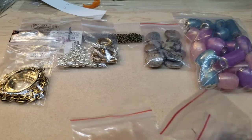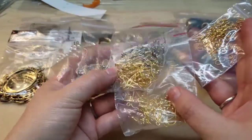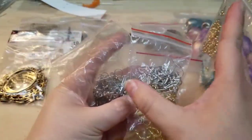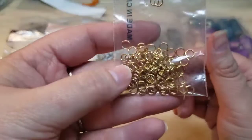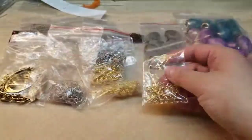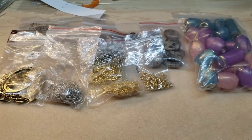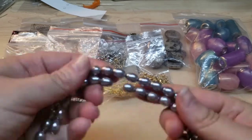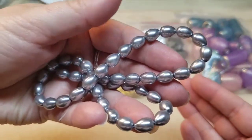In this one, we got 4 different sets of earwires. Gold and silver, gold and silver. Then we've got this bag of split rings in gold. And these are all the Casey gold color, so I love that. Then we have got this long strand of silver teardrop pearls.